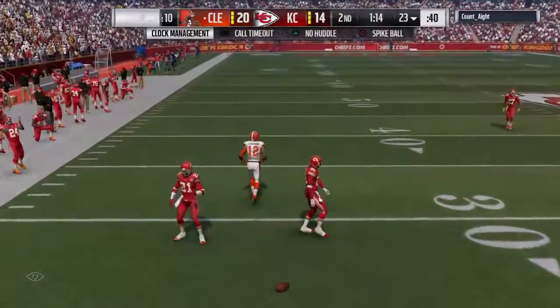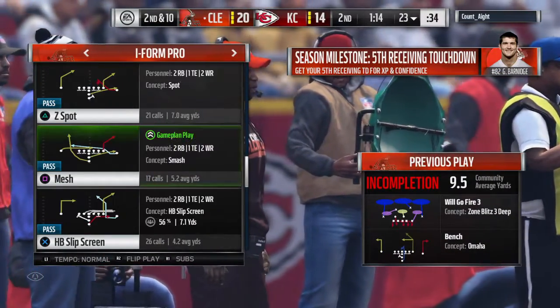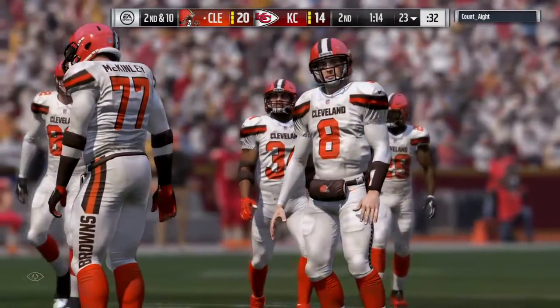And his throw's going to be incomplete. Josh Gordon, the intended receiver. And now it's second down. It's always tough for the guys throwing the football when they think they've got a completion and the ball's almost there, and then someone sneaks a hand or two in and bats it away.